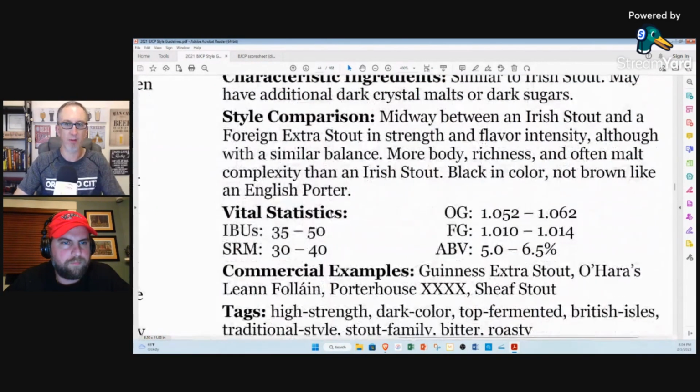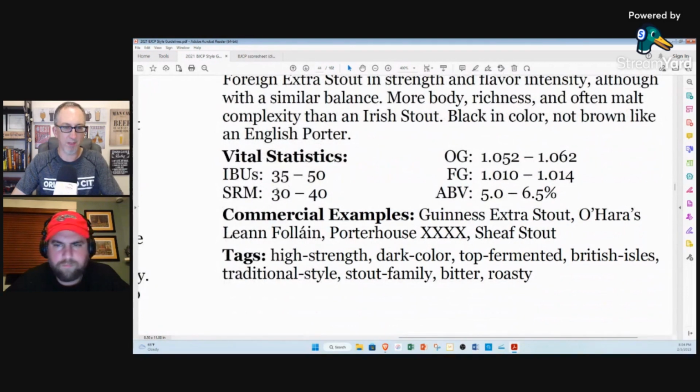Style comparison: midway between an Irish Stout and a foreign extra stout in strength and flavor intensity, although with a similar balance. More body, richness, and often malt complexity than Irish Stout. Black in color, not brown like an English porter. All right, so 35 to 50 IBUs, so yeah, it's pretty hoppy. 30 to 40 SRM, pretty dark. And 5 to 6.5 ABV, so definitely stronger than the dry stout, but far from an imperial.